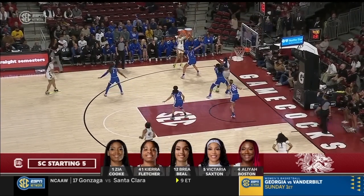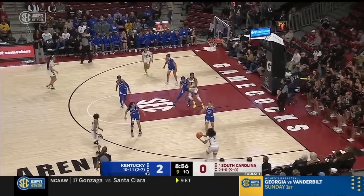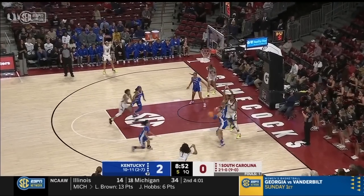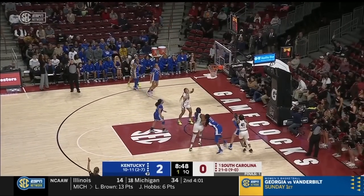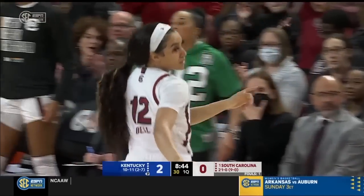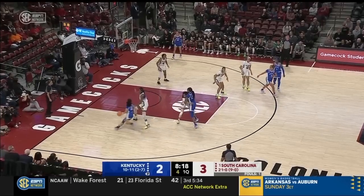Those blue jerseys are not leaving the paint. You see any look to Aliyah Boston, there are going to be 3 players around her. And Nia Levereder guarding her. She kicks back out to Cook. They swing it over to Bree Beal for 3. That shot's going this year. A lot of confidence. Jada Walker, 5 seconds.